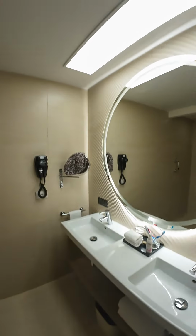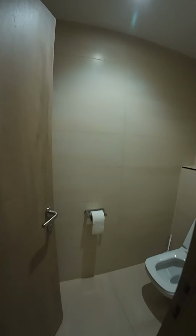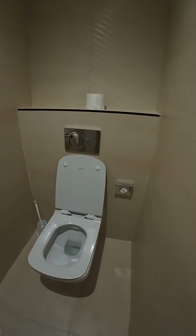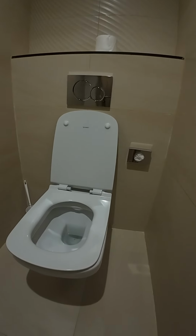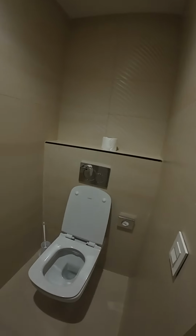And then we gently glide back out. We leave the bathroom, and we come to the toilet, which is by itself. And again, one of those newer type sophisticated bathrooms. And you see, water saving. And that's it. That concludes our room tour.